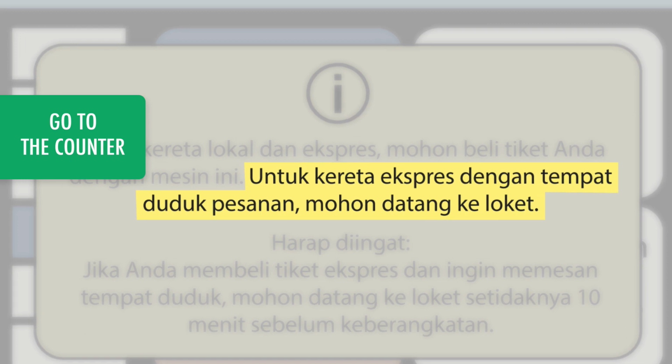The notice says that you should go to the counter if you would like to reserve a seat on an express train. Mohon datang ke loket jika Anda ingin memesan tempat duduk pada kereta ekspres.